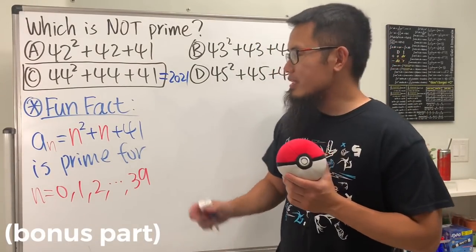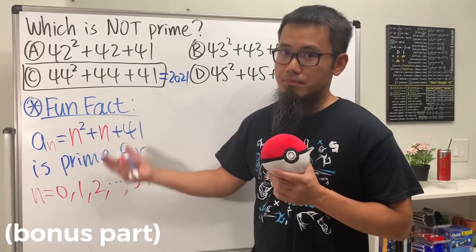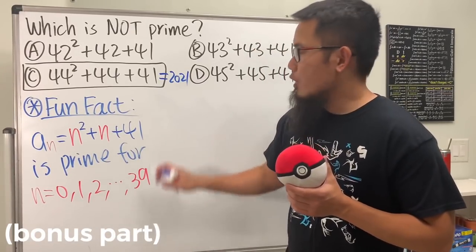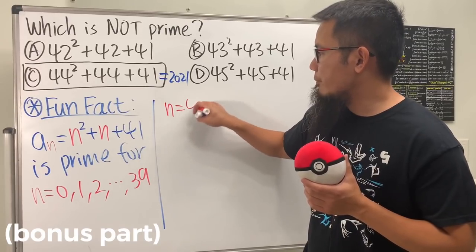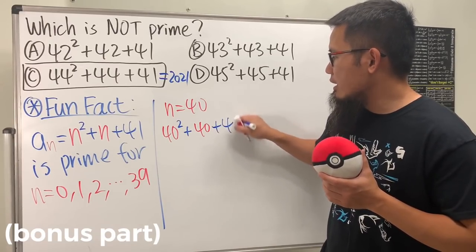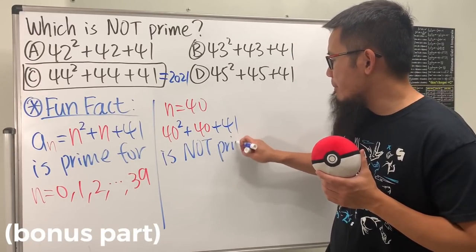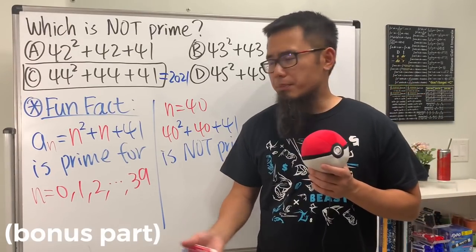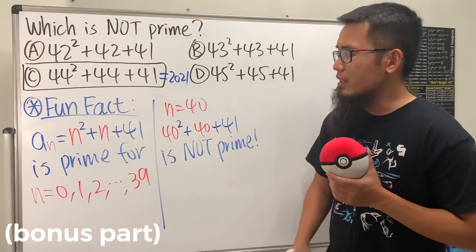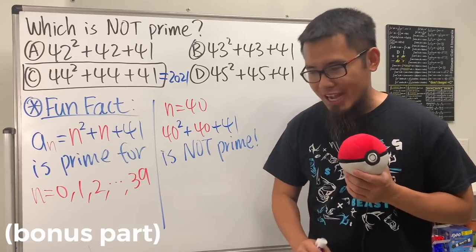Well, let me tell you, another reason I like this so much is that I like to use this as an example to show students that we cannot just plug in numbers and then just try to generalize or just try to prove a statement. Because, unfortunately, when n is equal to 40, plug in, we get 40 squared plus 40 plus 41, and you can do what we did earlier, but I will tell you this right here is unfortunately not prime anymore. So we really cannot just plug in numbers and just try to generalize or prove a statement. Yeah, this is a super cool example because we have 40 primes in a row, but it does not give you prime every single time.